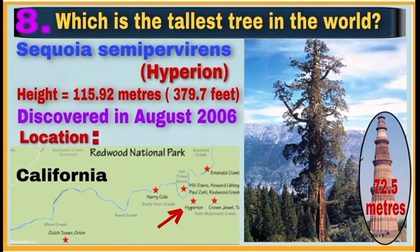And you can judge its height by comparing its height with the height of Qutub Minar, which is 72.5 meters or 238 feet in height.